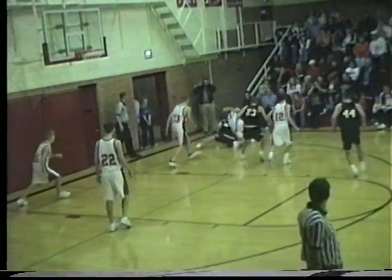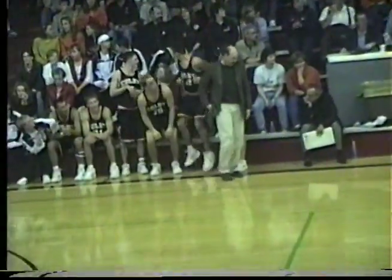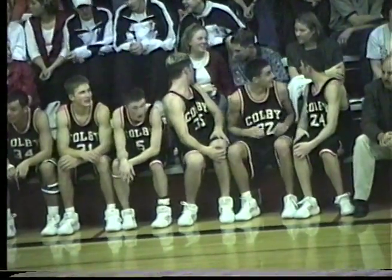Missing the shot, rebounded by Colby Eagles, and out to Parker McKee. Really hustling that time, number 44. That was Tucker Stover. And the foul is on the Hoxie Indians. Campbell, we're down to a minute to go, and this game will be over by the time Brian Williams gets done shooting free throws.